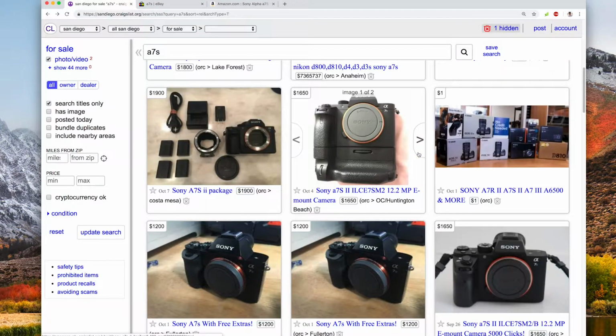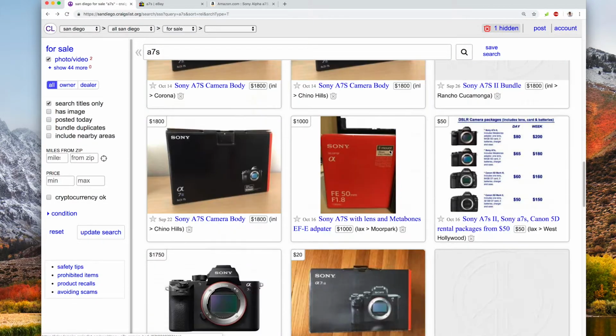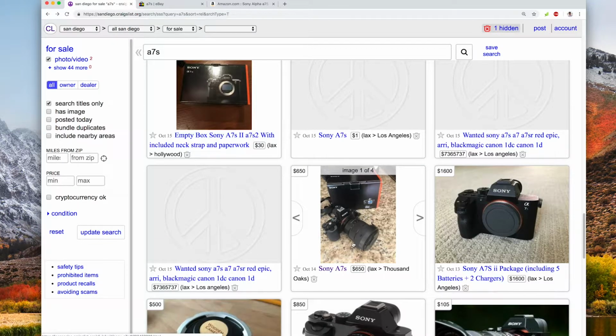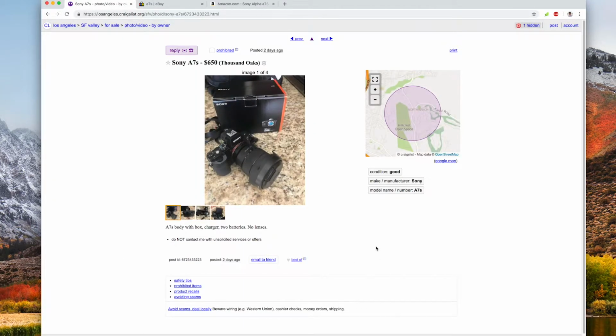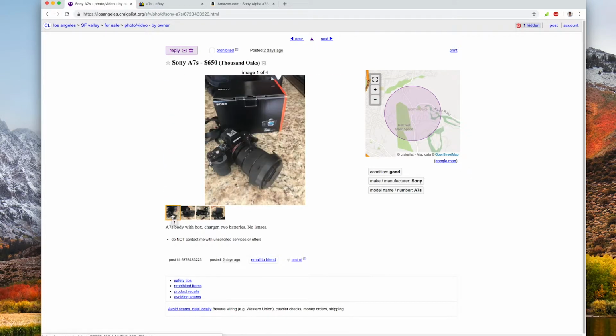Going back to Craigslist, if you want to pick it up instantly, you can find a deal at 600, like the other one we saw earlier for 650. If you buy this for 650, you can instantly go on eBay and sell it for 700 plus shipping. So you'll make an easy 50 bucks off of this, just like that.